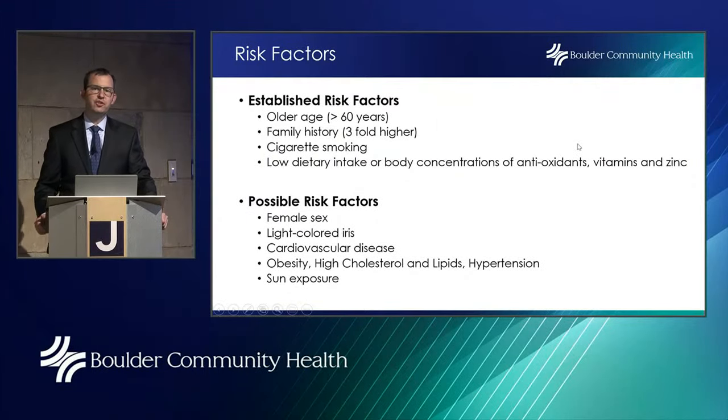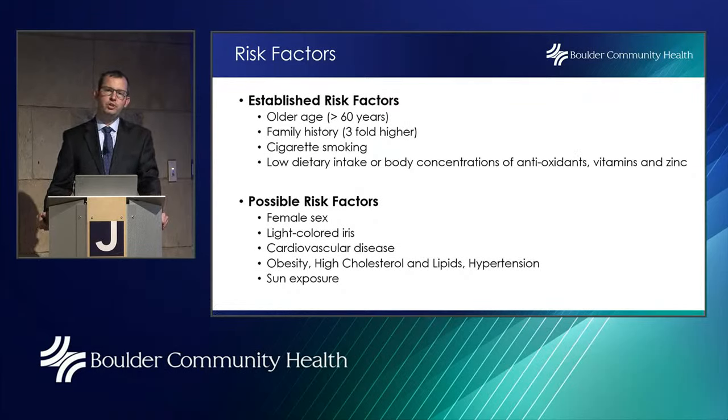So who's at risk for macular degeneration, and what can we do to try to mitigate that risk? Well, we divide the risk factors into two categories. There are some very well-established risk factors, and then there are some factors that we think have an effect on macular degeneration, but there's still ongoing research. So certainly age is a risk factor. Generally, people are going to be over the age of 60 for macular degeneration.